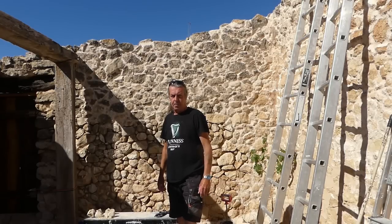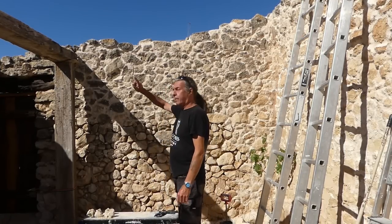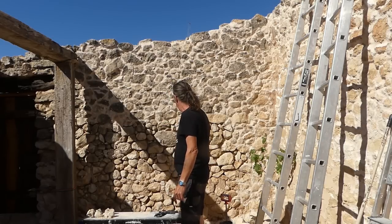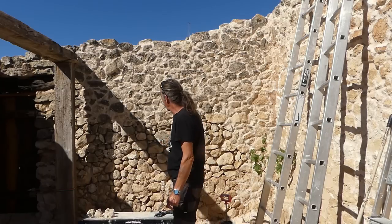So I'm assuming my position for the day in the boiling sun. It does come round and give me a bit of shade later on. I put a load of pinning stones in this wall, rebuilt a lot of the bottom of it as well. It's in really poor condition.